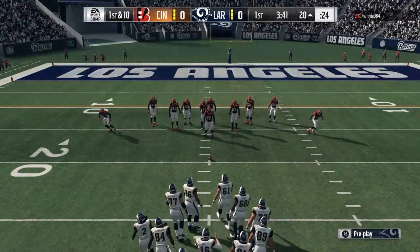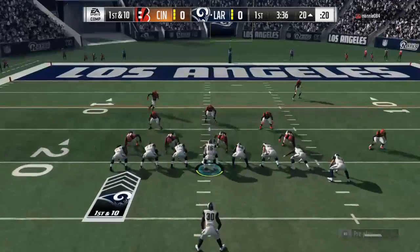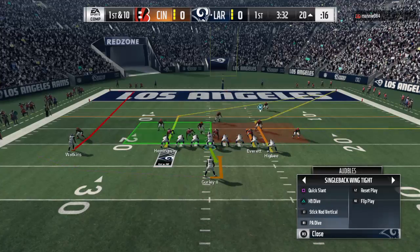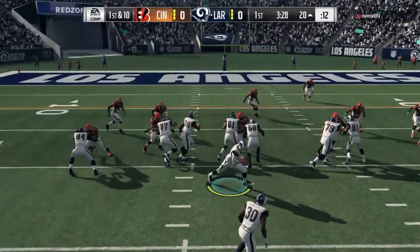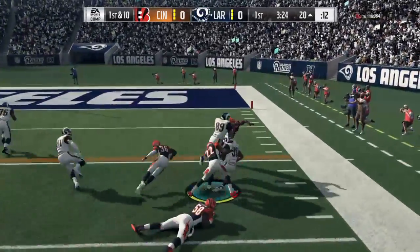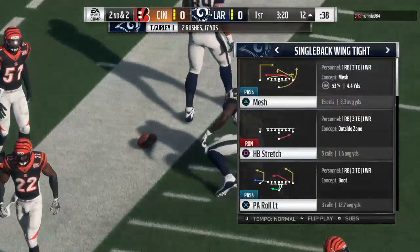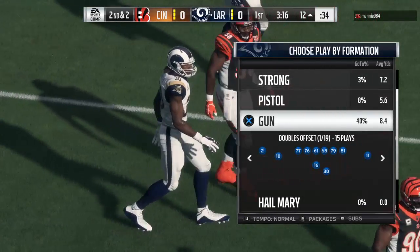Red zone opportunity. Gurley again here on first down. And he's going to push his way down to about the 12. 8 yards on the pickup, and now they'll have some options on 2nd and short.